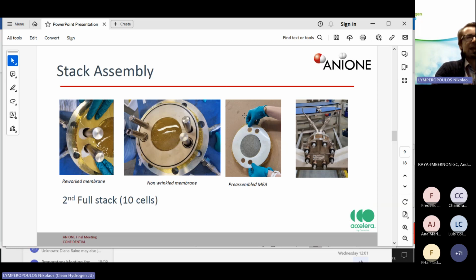We pre-assembled the MEAs to one component in order to enable the assembly and the contacts in between the membrane and the electrodes. This is a cathodic coating support, the CCS approach that we did. Seems to be much better, but the data of that is still pending.